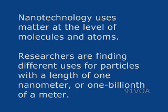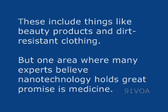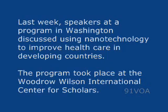Nanotechnology uses matter at the level of molecules and atoms. Researchers are finding different uses for particles with a length of 1 nanometer or 1/1000th of a meter. These include things like beauty products and dirt-resistant clothing. But one area where many experts believe nanotechnology holds great promise is medicine.